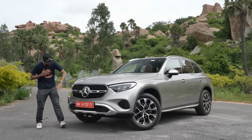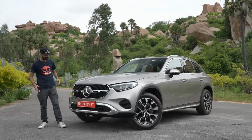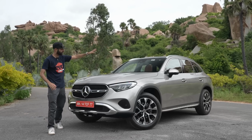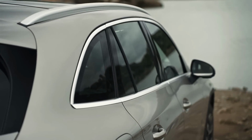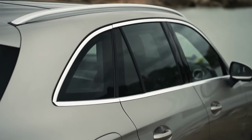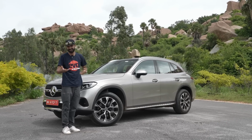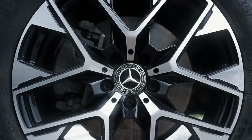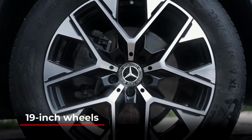The face is fresh. Down here, you've got chrome for the skid plate. And there's a fair bit of chrome around the car. There's some in the grille. And when you come over to the side, you'll see more on the sides as well. The windows have a chrome surround. You've got really good looking wheels. Luxury car makers tend to make bland wheels, I guess to save cost, but these wheels actually look really nice. 19-inch wheels with Continental rubber on it.